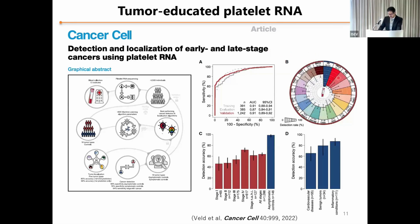So they said that various kinds of cancer can be detected using the platelet RNA profiles, though the early stage detection was not very good, not very perfect so far. We know the serum microRNA also contains platelet RNA profile information. So that's why I guess the serum microRNA can detect several types of cancers.